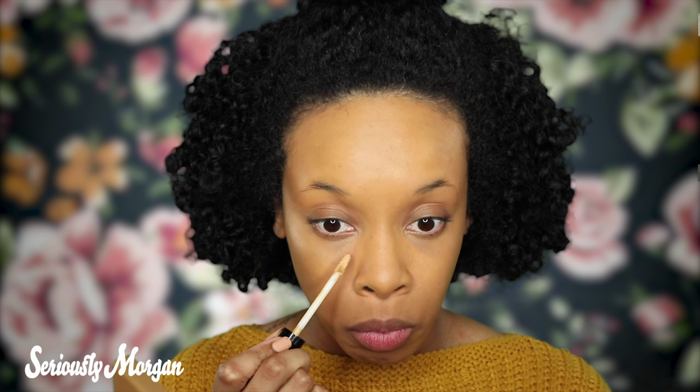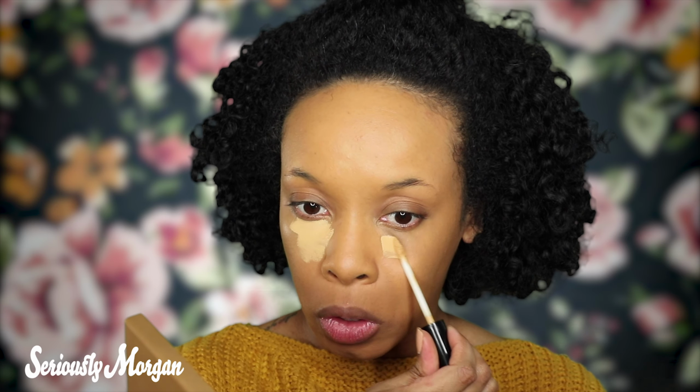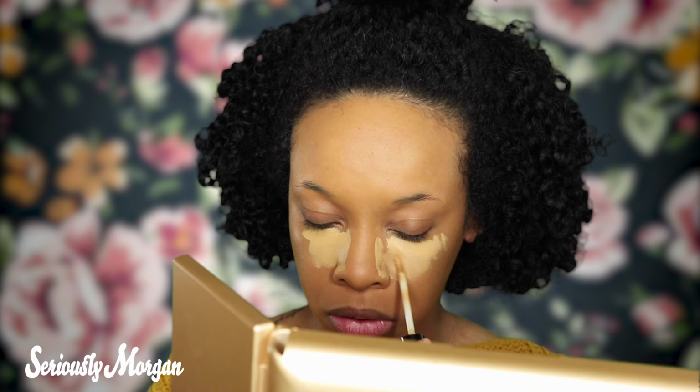We can work with this, but you can just see, look how thick that is when it goes on. I love this concealer though. Like, this concealer is so nice. If you haven't had a chance to check out that video that I did, please make sure to check it out. I freaking love this concealer. It has been in my rotation since I bought it, and I run out of excuses to buy other shades, so I'm probably gonna go buy a contour shade in this.